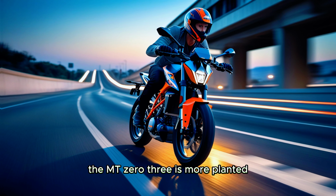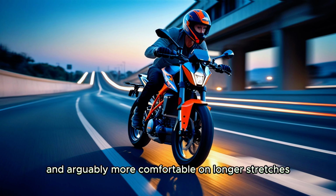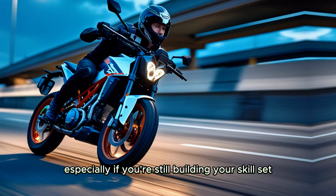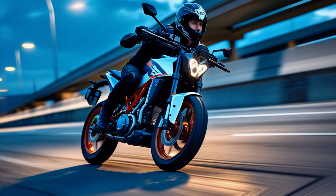The MT-03 is more planted, smoother, and arguably more comfortable on longer stretches. Its handling is predictable, which inspires confidence, especially if you're still building your skill set. Do you want to master the streets, or glide through them with class?